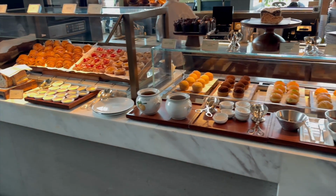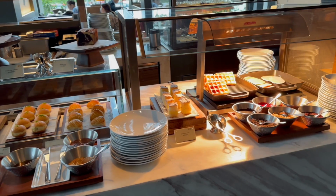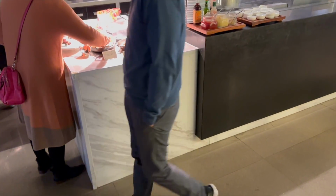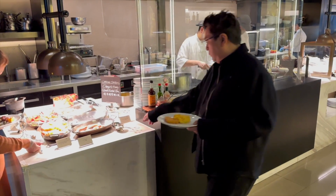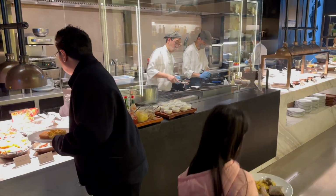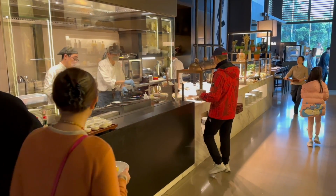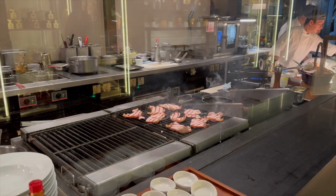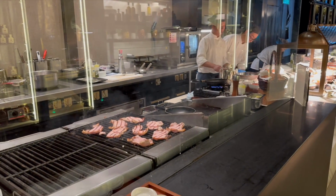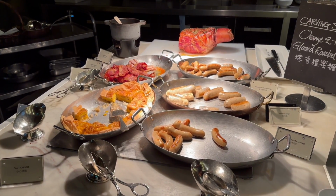You don't really have a view, just to note, because it's ground floor and there's not much around the hotel. But I think you'll just be focused on all the many food options that you can get here. And of course, you have all the standards. You have your fruits, you have your pastries, you have some basic savory dishes and an egg station, but you can also see that they're making some fresh bacon here. They do have this in the back here, for example, this massive ham.